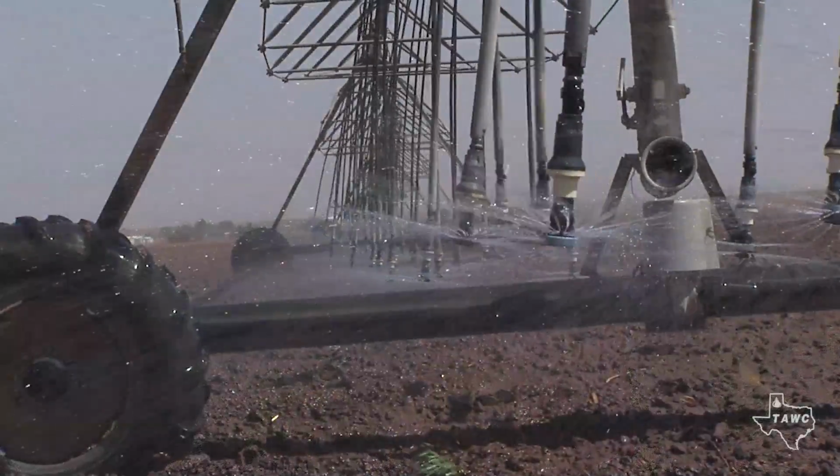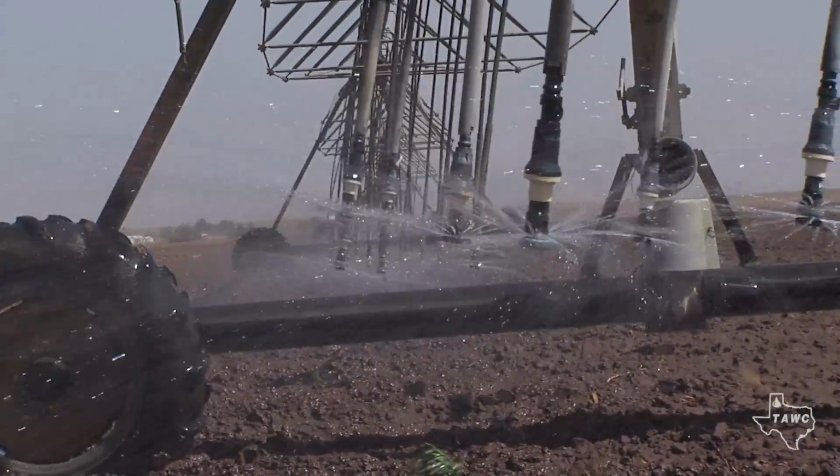We're hoping to basically find ways to conserve that water, to be able to be more productive for the producer, to remain profitable out here, but we want to extend the life of the Ogallala Aquifer. We need to conserve our irrigation resources.